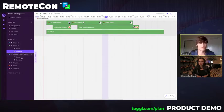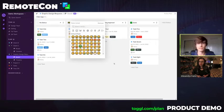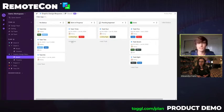So I'll move on to the boards view quickly and show you this. If you've used anything like Trello or any Kanban board type tool, you'll be quite familiar with how this works. So you have customizable statuses along the top. You can click into these and type whatever you want. Each status has a corresponding emoji that is also customizable. You can click in and pick another one. You can create new statuses, all of that kind of stuff. You can add tags and filter by those tags that you've added.